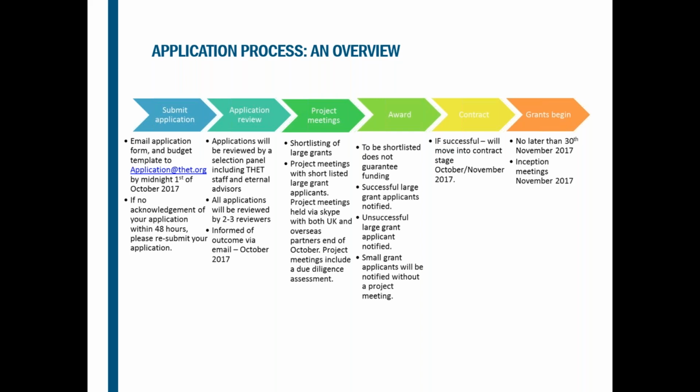So the applications will be reviewed by a selection panel including THET staff and external advisors, and each application will have 2 to 3 reviewers, and we will inform you of the outcome mid to end of October. For the large grants that will be shortlisted, we will arrange project meetings with you, the UK lead and the overseas lead, over Skype or whatever's more convenient, and this will include a due diligence assessment.